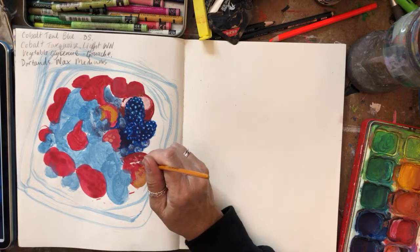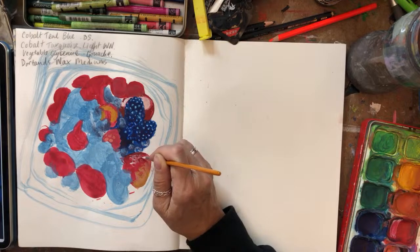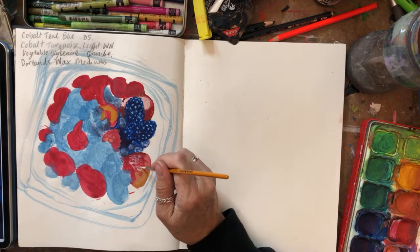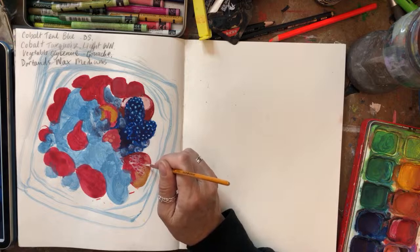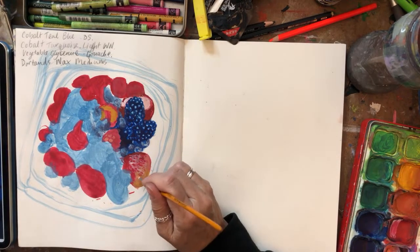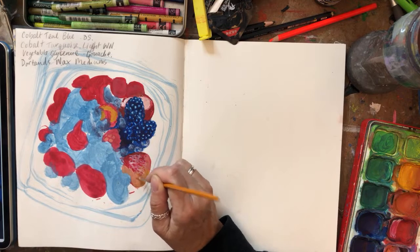I know this is way too premature to put this on, but I want to get the structure. I don't know if I've ever really looked at a strawberry so closely. I mean, I've looked at one, but drawn one that closely, maybe? Never. We have a little pit in the middle. Okay, I definitely need to work on the colors of this.